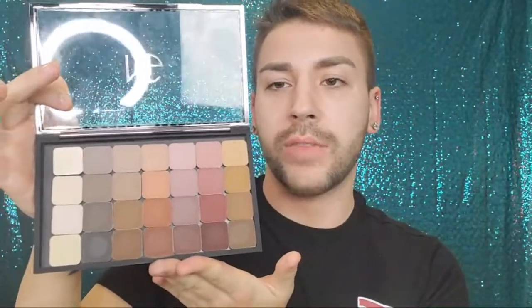So, yes, one last time. These are all the neutrals. I should probably open it up so you don't see a glare because it's rude. These are all the neutral shadows. You have a very nice variation of lighter to dark in all of the rows, all 7 of the rows. Yes, new Makeup Geek releases.